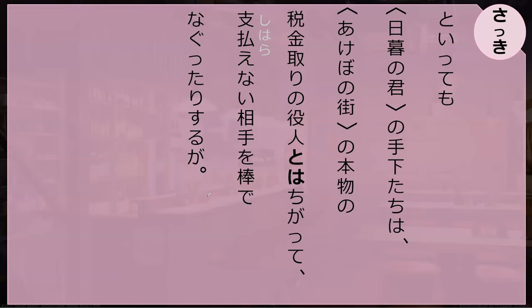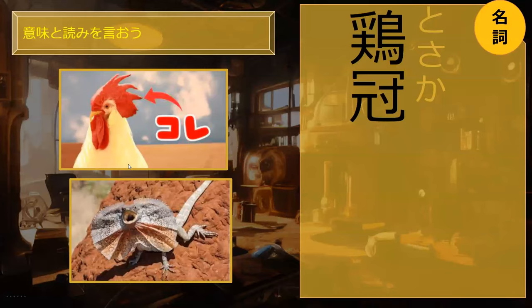But yeah, toa is basically just a way to define something. So our next word is tosaka. Tosaka in English is the word crest, which I feel like most people don't know, because I didn't know that word and I think I'm most people.